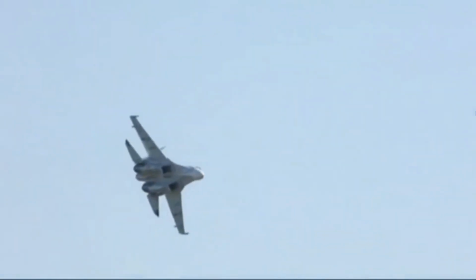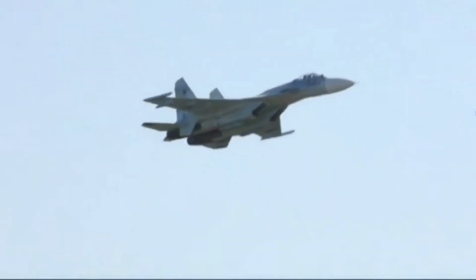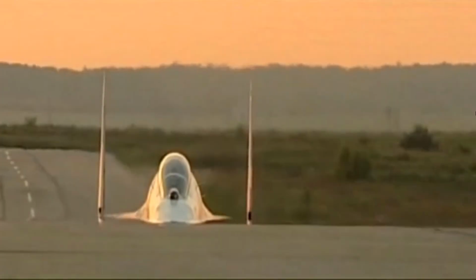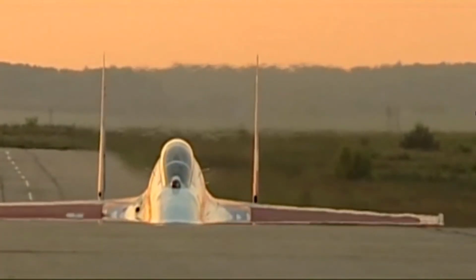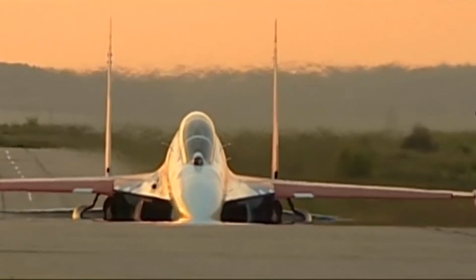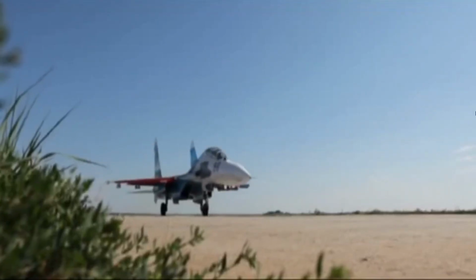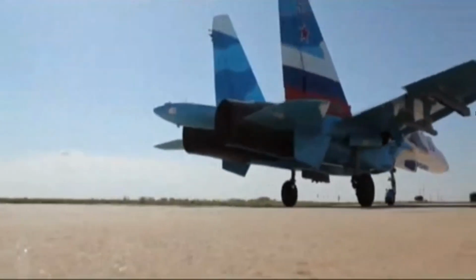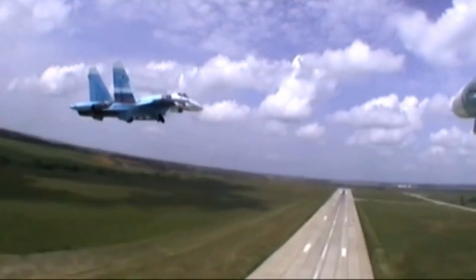Entering service in 1985, the Flanker's initial mission was to provide long-range air defense against NATO bombers such as the B-52, flying fighter escort for Soviet heavy bombers such as the Tu-95 Bear, and general air superiority. Continuous upgrades have kept the Su-27 at the leading edge of Russian air power, and today's versions can perform virtually all aerial warfare operations.